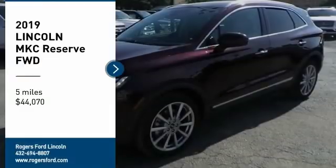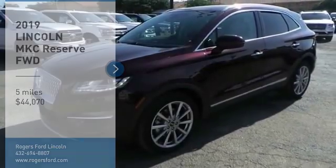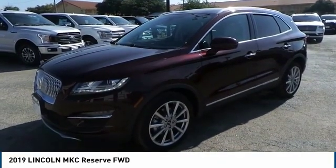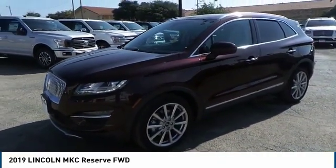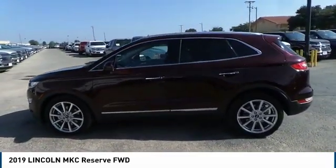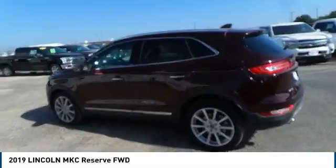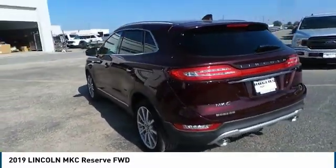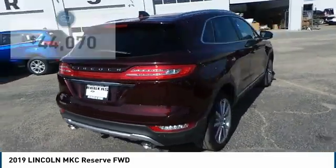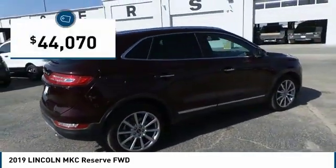Thanks. Take a ride in the 2019 MKC. The Lincoln MKC is a stylish and nimble handling luxury crossover vehicle. With a long list of standard features, the MKC is sure to please. The exterior and interior offer a contemporary look that is sure to turn some heads, and is priced below $45,000.